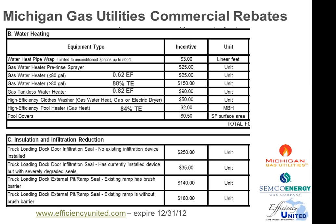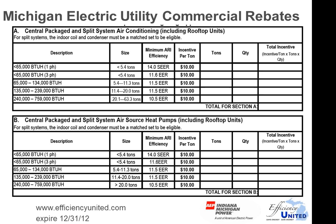On the water heating side, you can see here there's pipe installation. A 0.67 energy factor water heater gets $25, $150 for putting an 88% thermal efficiency water heater in. Tankless is on here for $90. Pool heaters are on here. Pool covers are on here. There's rebates on here for insulation and infiltration on loading docks if you get into that kind of stuff.